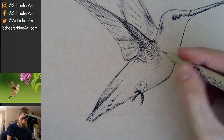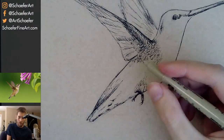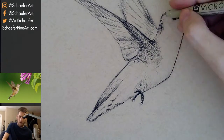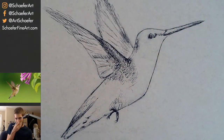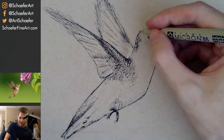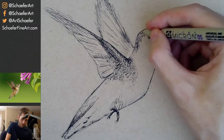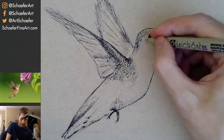What's going on, Light Warrior? Thanks for tuning in. We're just chilling here, drawing a hummingbird. Trying to draw a hummingbird. Looking pretty cool, I think. I'm getting there. I'm kind of jumping around a bit just because I'm going with wherever I feel comfortable at the moment for replicating the texture or drawing. Just hopping around like a bunny rabbit, you know what I mean?